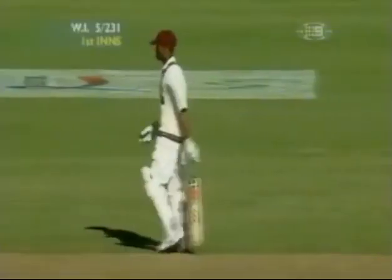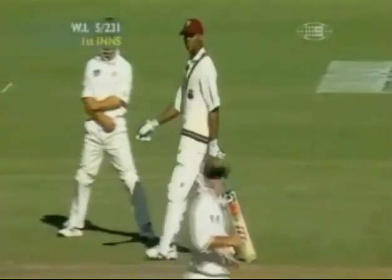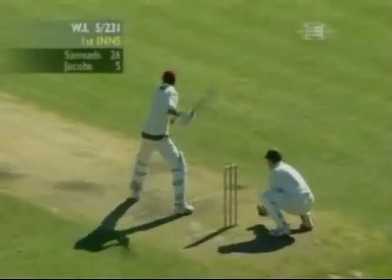Into the gap, and that'll be four. Yes, that was a bad delivery. He hasn't bowled many of them, but that was short and gave the batsman plenty of time to line up a gap. Not quite sure why Stuart McGill has gone around the wicket to Samuels. He's bowling well at him from over the wicket.